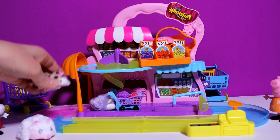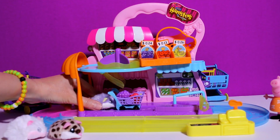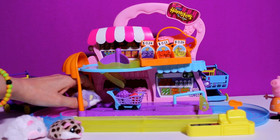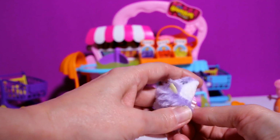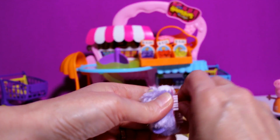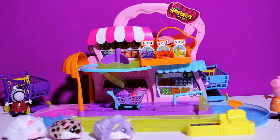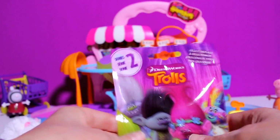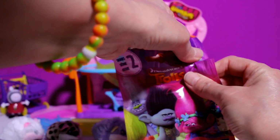Okay, Peanut. Wait over here. And Periwinkle. Oh, yes. Oh, wow. I was so hungry. Wow! Oops, here we go! Okay, now we're gonna open our troll's surprise, boys and girls. What do you think it is? Let's take a look.